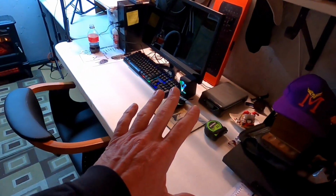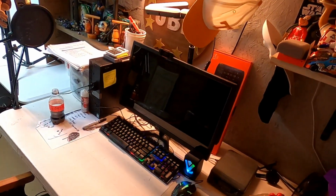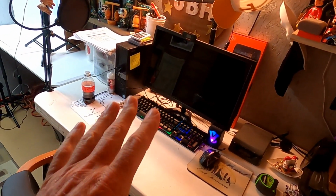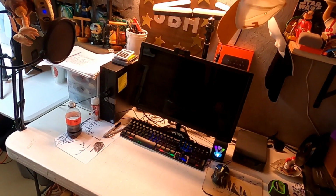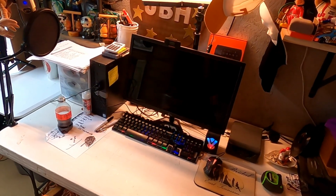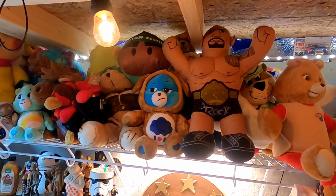Then next to my gaming station is where I do all my listing. I'm not one of those that does anything on my phone except take pictures and add it to my listings. So this is where I do all my listing from this side of the table. This is also where I broadcast on the Reseller Network or Reseller Locker Room podcast. I do that show from right here. And then of course the plush shelf continues on across.